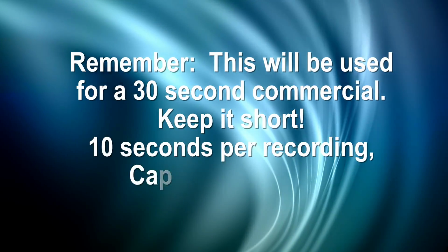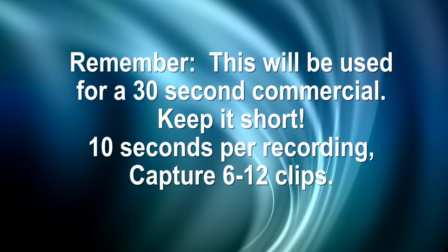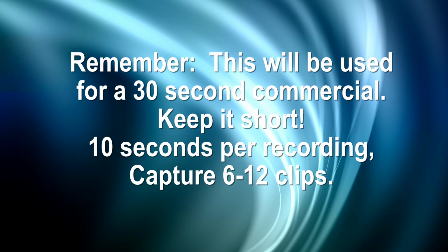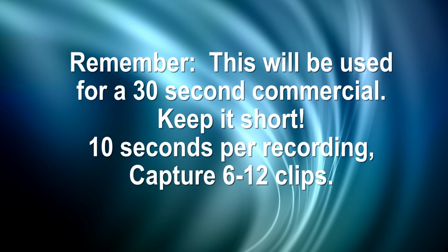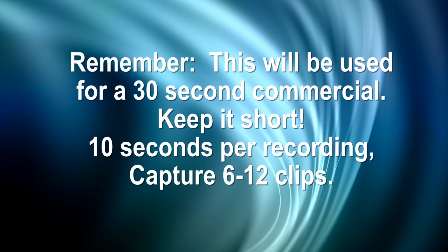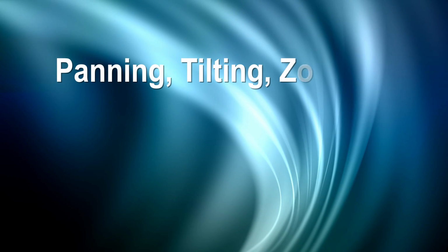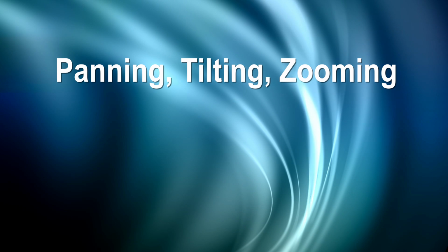Once you decide what to record, remember that this will be used in a 30-second commercial. Keep your video recordings short. I recommend no more than 10 seconds per recording. Capture between 6 and 12 clips. Only 1 or 2 seconds of a clip is likely to be used in the final commercial. Of course, there are exceptions to this, but it's a good rule of thumb that will save you a lot of time in post-production. This is probably a good time to discuss panning, tilting, and zooming.